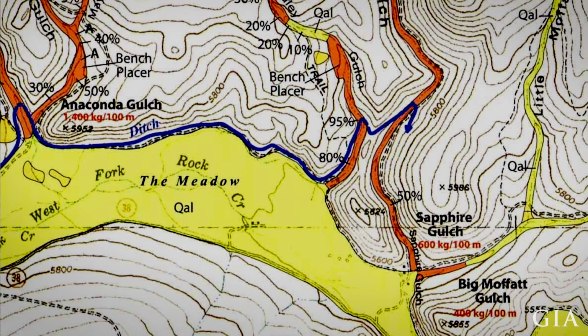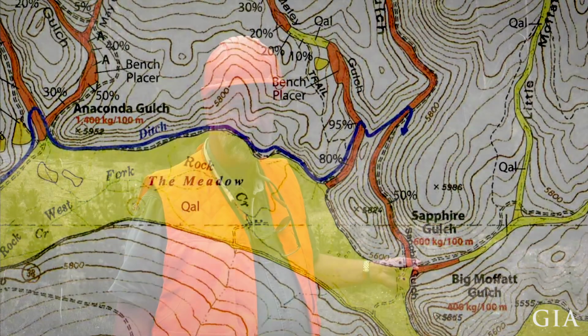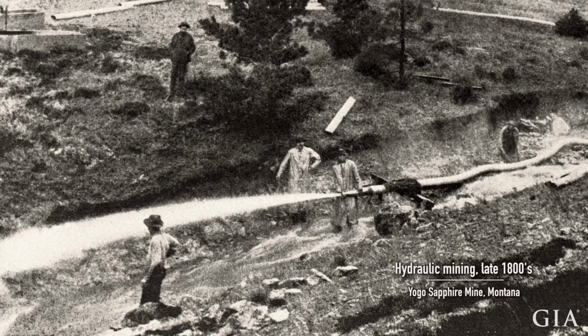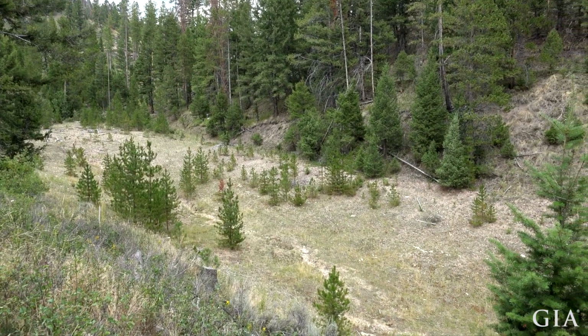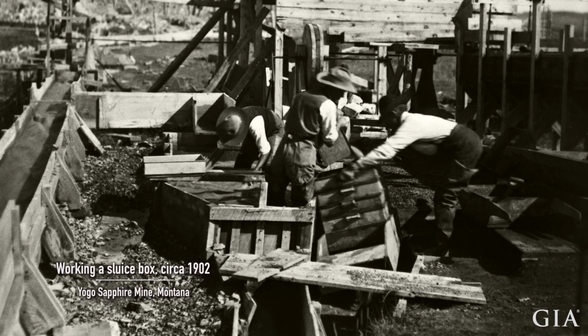This is Sapphire Gulch, which was one of the 2 most important gulches in this area for sapphire mining. The other one being Anaconda Gulch, which is further off to the west from here. So this was mined around 1903, 1904, and it was hydraulicked, almost from the top all the way to the bottom where it intersects with Rock Creek. You can see it's U-shaped, and that's because they were using high pressure jets of water and just sending everything down the grade and then channeling it to wooden sluice boxes where they would do the recovery.